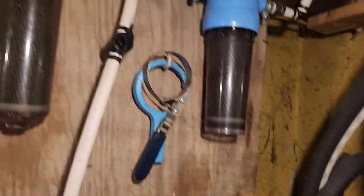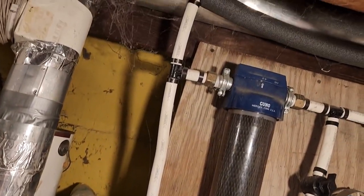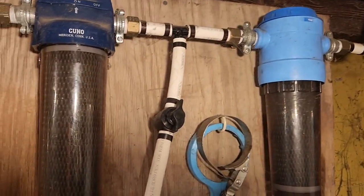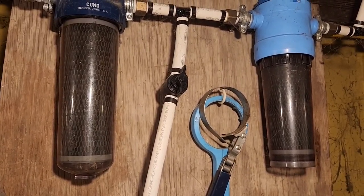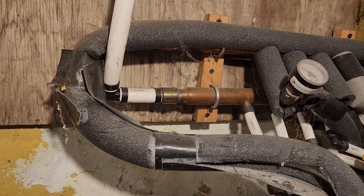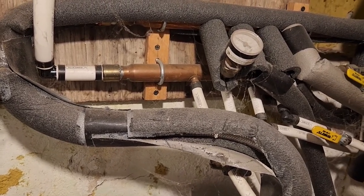Okay, creepy basement laundry room. Water comes in, that pipe comes into that filter, passes over, comes into that filter. Those are just sediment filters, taste and odor kind of things. Comes down and into the cold manifold. Cold manifold has a couple of valves and things.